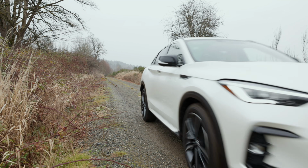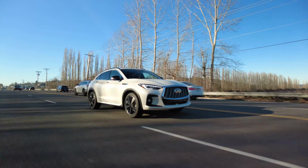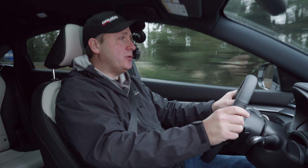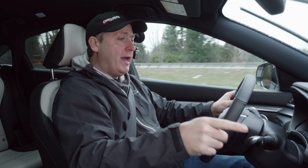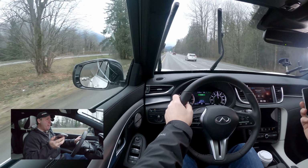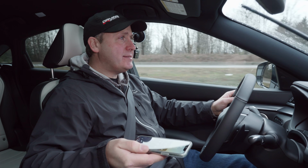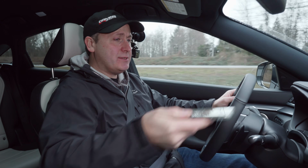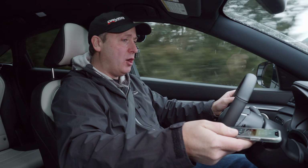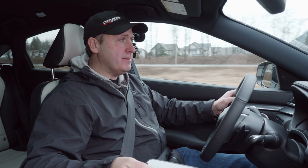Heading up to the mountains, it wasn't long before I found some likes and dislikes about the QX55. Now that I've spent a little bit of time in the car, I find the seats to be pretty comfortable still. And I do like the Wi-Fi CarPlay. That works pretty well. But it is a bit odd that there is no wireless charging pad. Why is it that so many manufacturers forget that? You know, either they have a wireless charging pad with no wireless CarPlay or vice versa. It just seems like a strange omission.